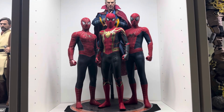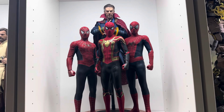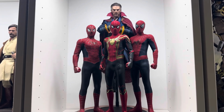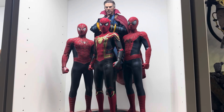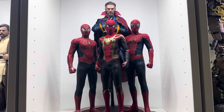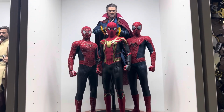You know, this was a culmination of great Spider-Man films into one, having Tobey Maguire, my favorite Spider-Man of all time, next to Tom Holland and also Andrew Garfield, and also Doc Strange in the back. Just pretty cool. This pose was kind of inspired by Nick Collectibles, so shout out to Nick. I'm still debating if I want to get the red and blue suit, but this will suffice for now. I absolutely love this display. It's probably my favorite display at the moment.